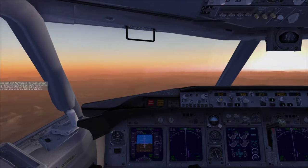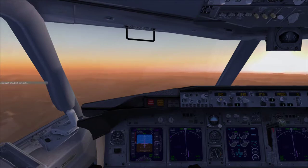Approach brief. We'll request the visual approach to runway 32 via Pyramid Waypoint. That's just to the southeast of Groom Lake, but tower will probably clear us to land before we get there. Approach checklist complete. Reduce our speed to 250 knots now.